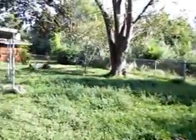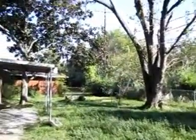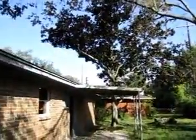This is the backyard. That tree, just trim it back. There's another tree, trim it. So you can see that the paint's chipping off the siding, but the roof is in good shape. Back here, you have a nice little cover, looks to be in really good shape.